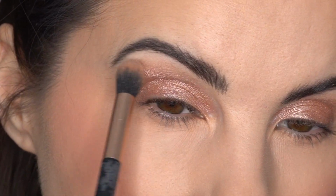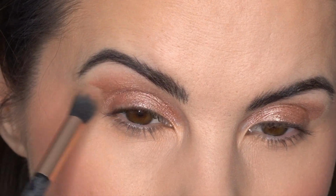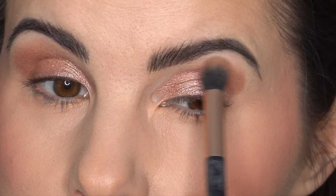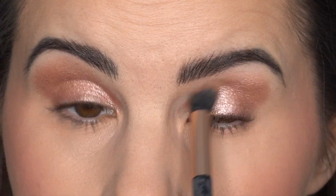I think for a full size palette, most of the time it's around $10. So I'll go back into the shadow here on the blending brush, and then I'm just going to blend around the edge. I know some people don't like using shimmer in the crease, but I don't mind it. I think it looks fine.